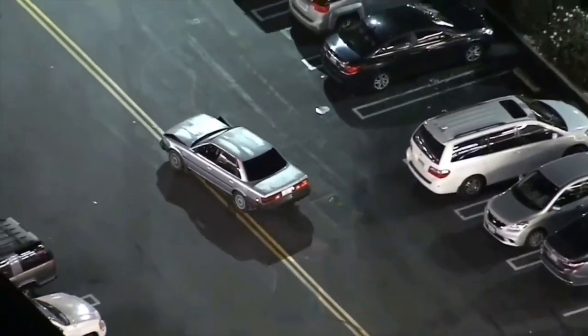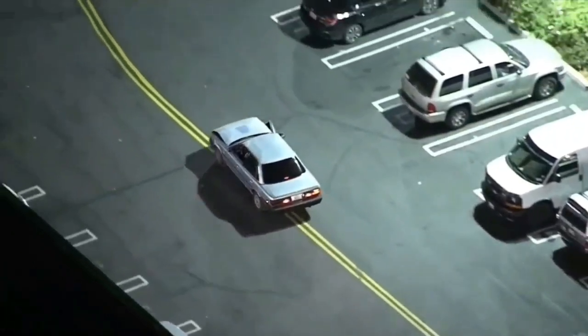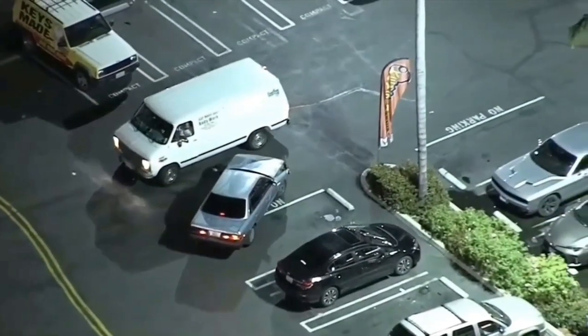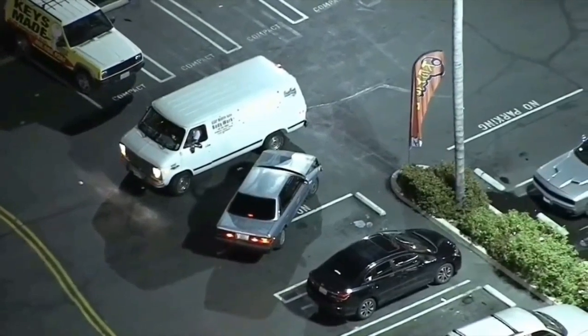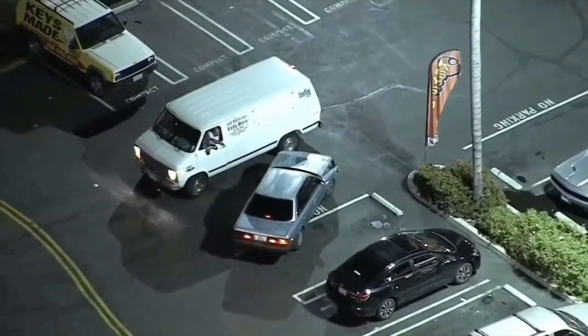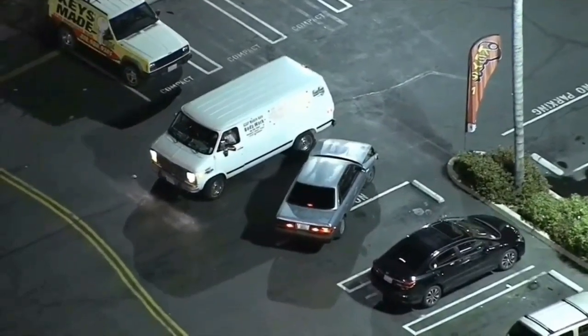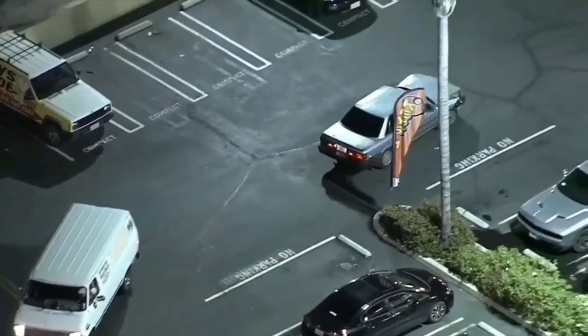It's unclear what he's trying to do, if he's just trying to find a spot. He has said that he will give himself up, so we'll see if this is his location of choice. And he's talking to this person, trying to wave them down. That vehicle just threw something at him. It's unclear what, though.